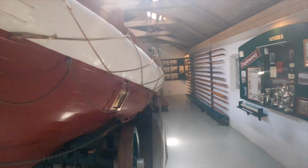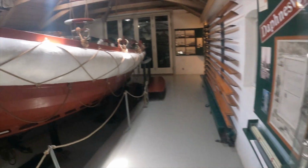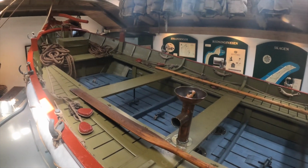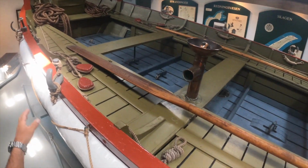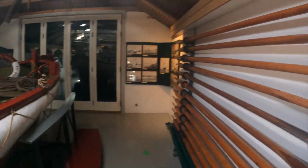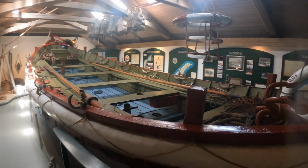All the rescue boats and so forth. Here's some of the trophies as well, but anyway, rescue boats with life jackets hanging out there ready. A pump right here, and this is how it looked back in the days. So you got the captain sitting up there, and then everybody was filled up with oars. The oars are located right here on the shelf on the side of the wall. And this is what they went out in like 120 years ago.